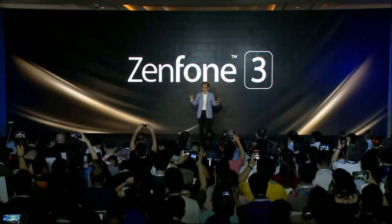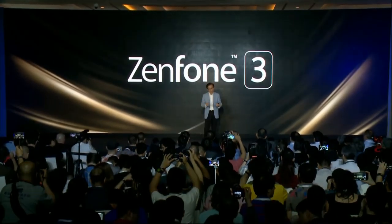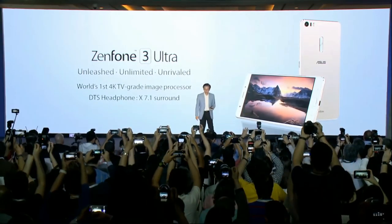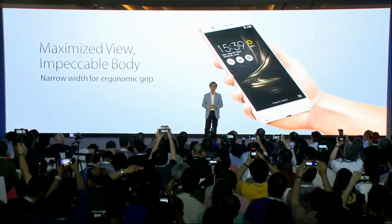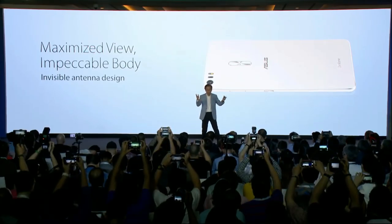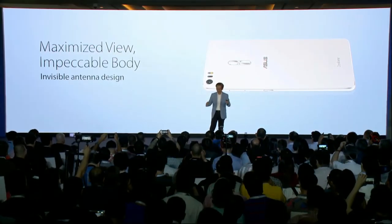At ASUS, we never settle for the status quo. When everyone happily believes that the perfect phone and the perfect tablet shall never exist on the same device, we say otherwise. Ladies and gentlemen, meet the ASUS ZenFone 3 Ultra! Who says bigger cannot be prettier? Another pure metal unibody masterpiece with invisible antenna. Isn't it incredible?